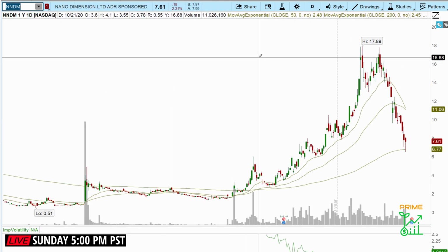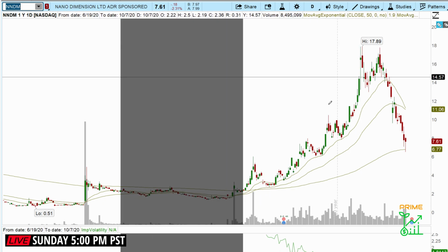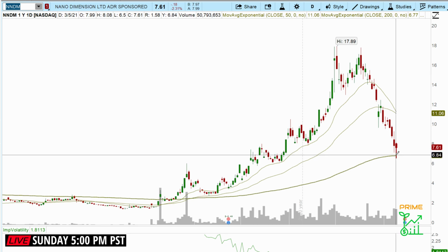Okay, so NNDM. Absolutely amazing run up. These are the kind of trades that I like taking. I don't like trading this run up itself. I like to let the run up happen, and then you see a double top in here and then it sells off. But the type of steep sell off correction that this is, something that I personally would want to get involved in. Unfortunately, I think that time was on Friday.